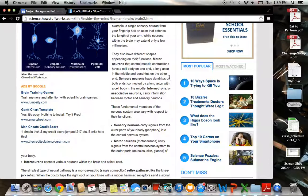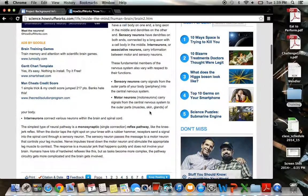These fundamental members of the nervous system also vary with respect to their functions. Here you go. Sensory neurons carry signals from the outer parts of your body, the periphery, the edges, to the central nervous system. Motor neurons carry signals from the central nervous system to the outer parts, muscles, skin, and glands of your body. Interneurons connect various neurons with the brain and the spinal cord.